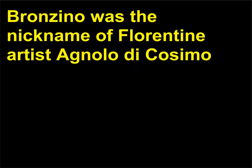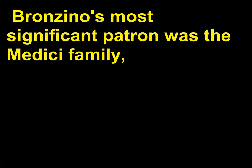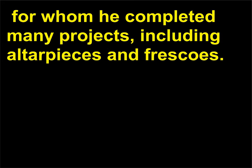Who was Bronzino? Bronzino was the nickname of Florentine artist Agnolo di Cosimo, 1503-1572, who studied under Pontormo, a fellow mannerist painter. Bronzino's most significant patron was the Medici family, for whom he completed many projects, including altarpieces and frescoes.